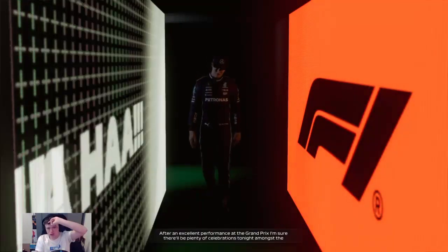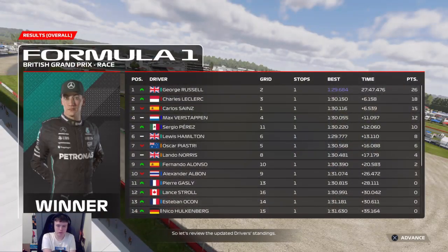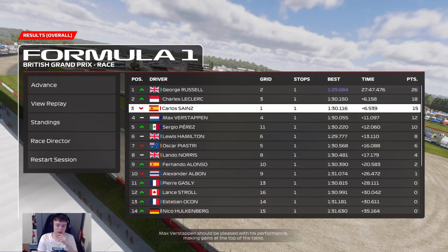Here we go. Who was it? Which British Mercedes driver was it? After an excellent performance, it was George Russell. And who was the rest of the podium? So let's review the updated driver standings. Charles Leclerc, Max Verstappen. Carlos Sainz should be pleased with his performance, making gains.